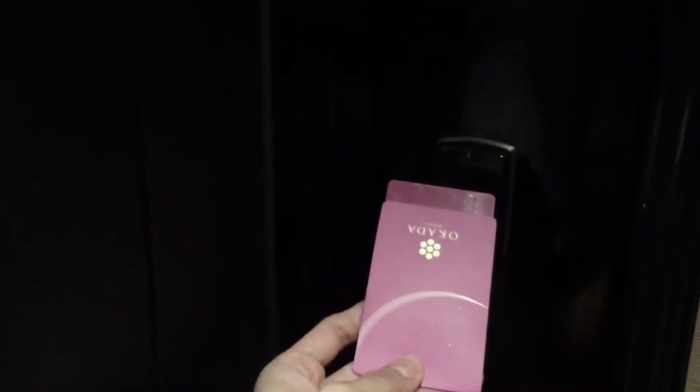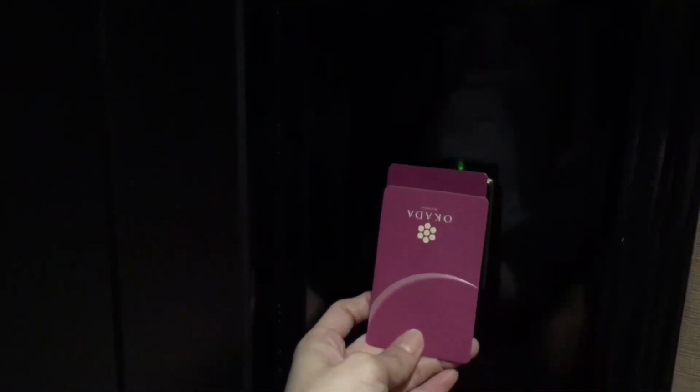So for today's vlog, I'm going to be doing a room tour here at Okada Manila because me and my family are having a staycation here. So let's get started. Welcome to our deluxe twin room. Okay, let's start the room tour.